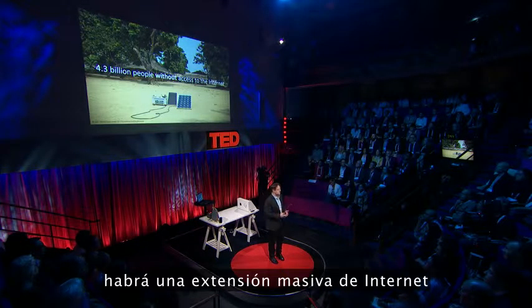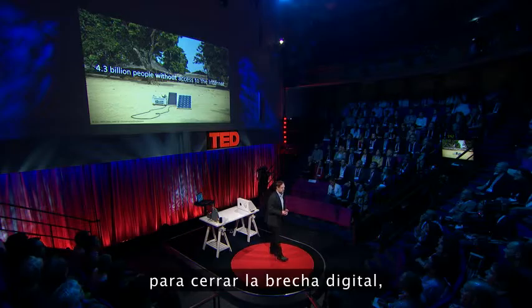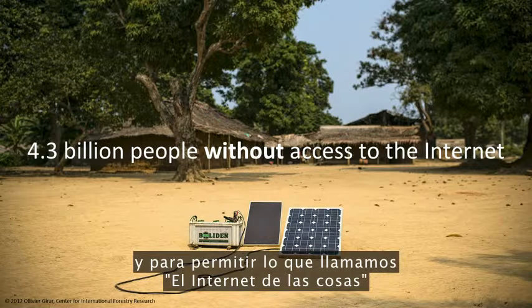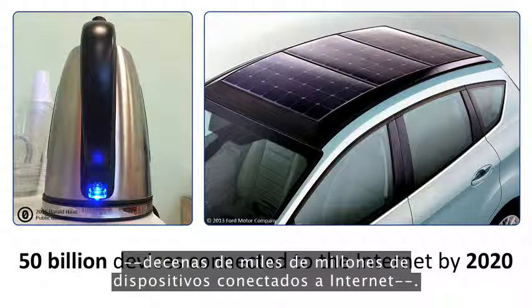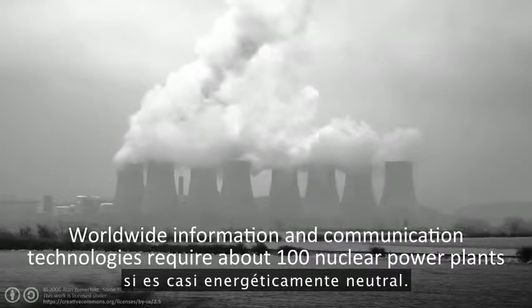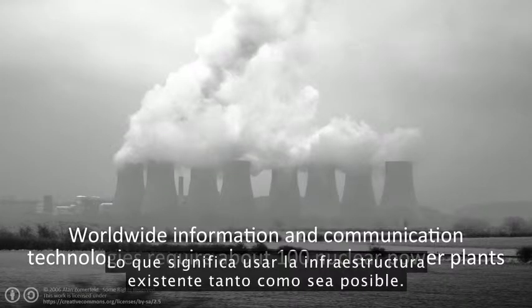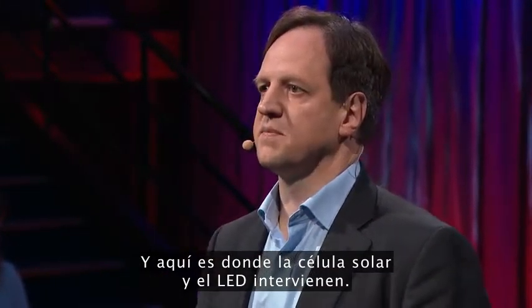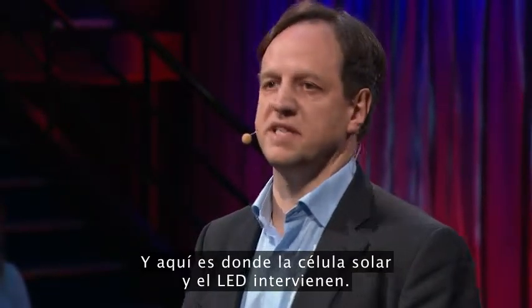There will be a massive extension of the internet to close the digital divide. And also to allow for what we call the Internet of Things, tens of billions of devices connected to the internet. In my view, such an extension of the internet can only work if it's almost energy neutral. This means we need to use existing infrastructure as much as possible. And this is where the solar cell and the LED come in.